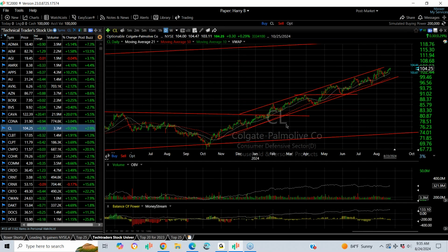Colgate Palmolive is one of those blue chip stocks along with Unilever and Philip Morris. It's done phenomenally since October of last year in a rising channel and a sweet looking technical pattern. No reason to assume it can't go higher. The ultimate target is 120, we'll see.